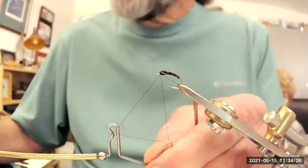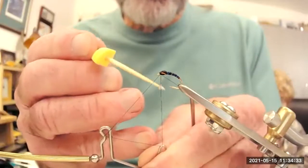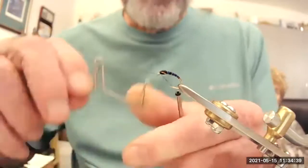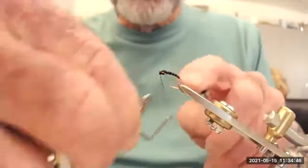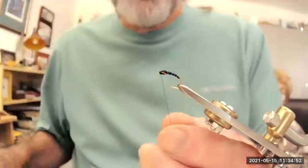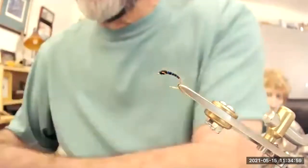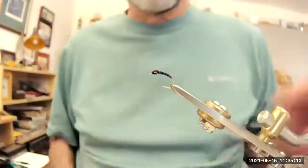I'm going to take my little lacquering stick and touch this very softly there. What I found is if I twist the thread flat, the lacquer has an easier chance of penetrating the thread, and it actually works better. If you flatten the thread, the lacquer gets to go into it and makes a better finish, because you whip finish with a flat thread anyway. So now we have that.